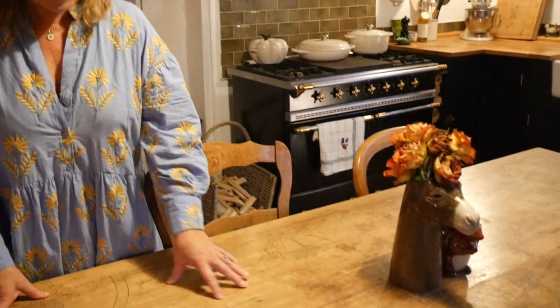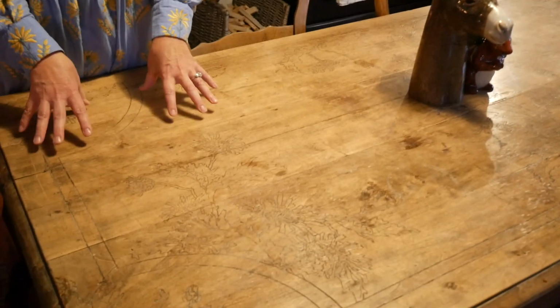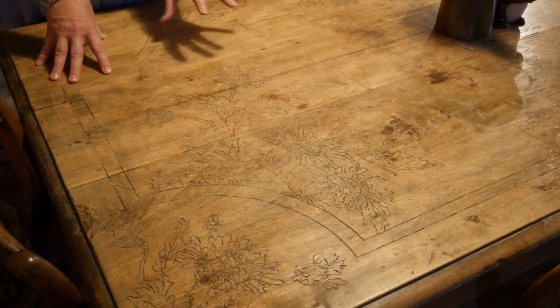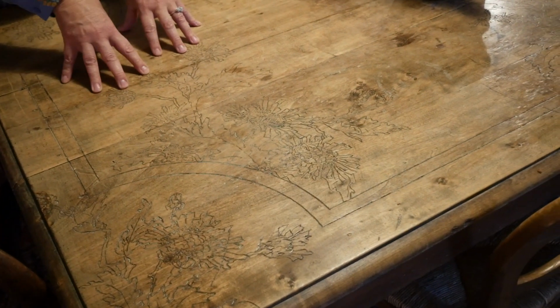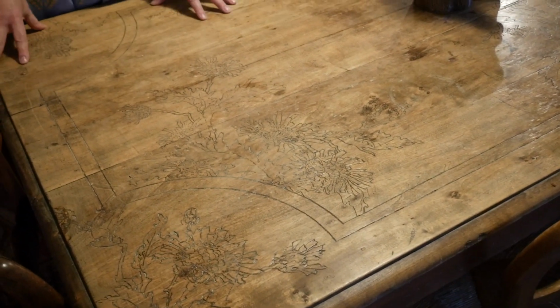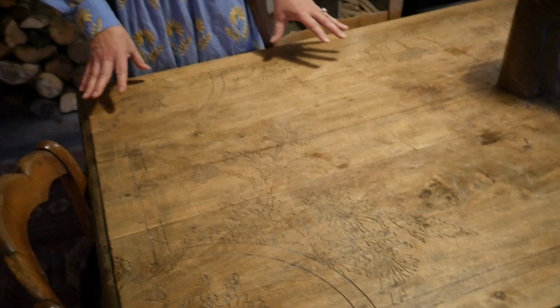But what's really special about it, I think, is the detail on it. So into the table, they've etched a thistle design all the way around. We were told that these designs were in women's magazines in the 1920s and 30s, and women would do this at home to their dining room tables, almost like a craft project. But we think it's really special and really unique, and we absolutely love it.